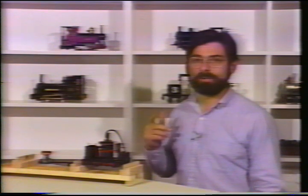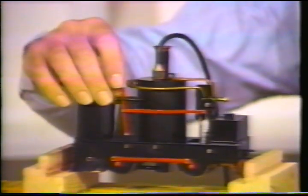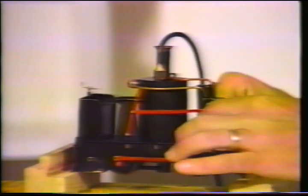These engines will not self-start generally. To have a self-starting engine, you should have, really you must have, two double acting cylinders. So let's get this one going so you can see how it goes. We'll put it into forward gear. I'll rotate the flywheel around to its live position, and here we go.